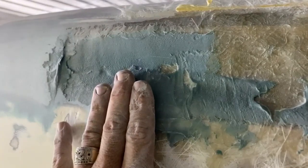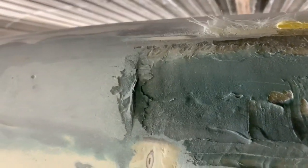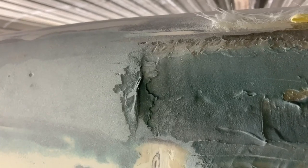After that, we fill in. And the filling in is done with long strand fiberglass polyester resin.